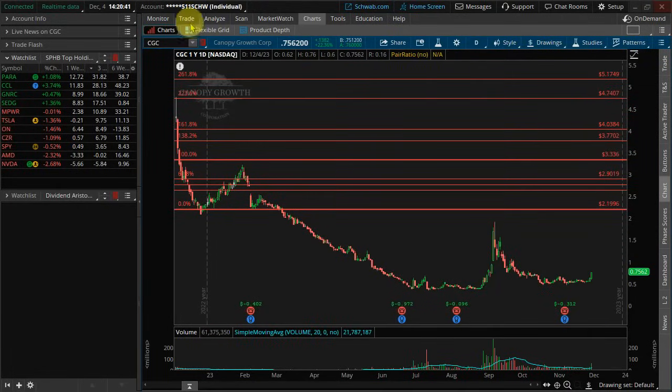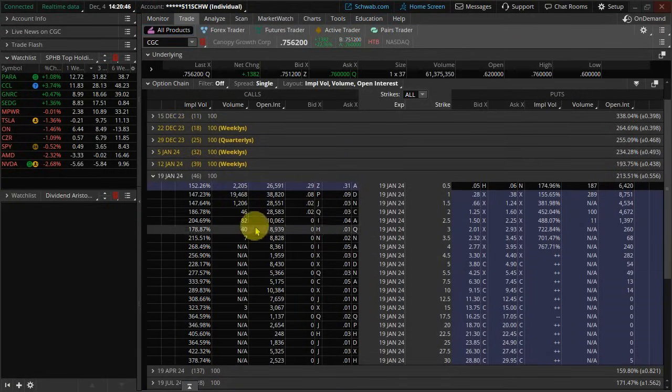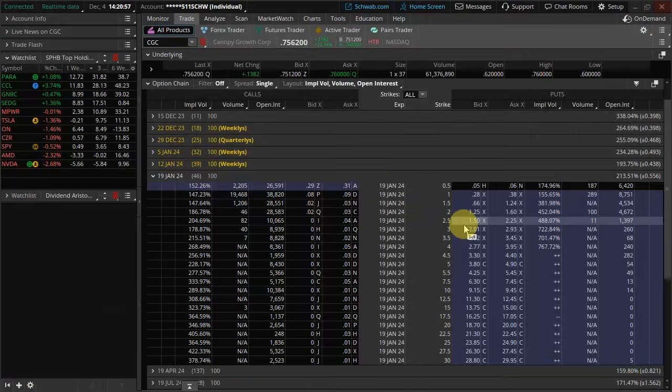helping to create these conditions where we may see a big move higher. And as you look at CGC, and if we look at a shorter amount of time, like a 19 December, see how the volatility is increasing as you move out of the money? This creates an opportunity to buy a lower strike and sell a higher strike and create some sort of edge. 1.5. What does that look like? 50-cent spread. Again, very, very cheap.